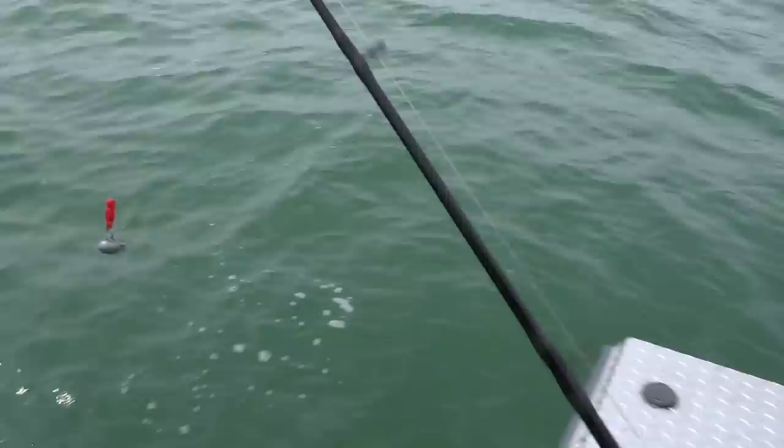This again is that 50+2 method. So the crankbait and the snap weight were 50 foot apart. And then I add a little bit more lead down to get that fish a little bit deeper. He's right on the surface here, Jake. Oh, that's a nice fish, Dad. That is a good fish. Keep him coming. I'll see if I can't get him up here for you.